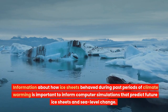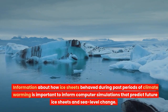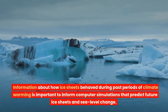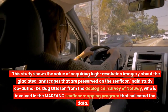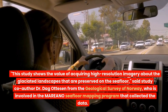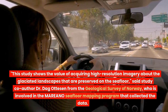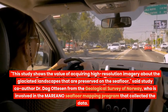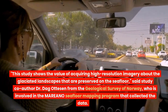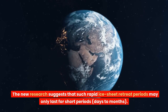Information about how ice sheets behaved during past periods of climate warming is important to inform computer simulations that predict future ice sheets and sea level change. "This study shows the value of acquiring high-resolution imagery about the glaciated landscapes that are preserved on the seafloor," said study co-author Dr. Dag Ottesen from the Geological Survey of Norway, who is involved in the Mareano seafloor mapping program that collected the data.